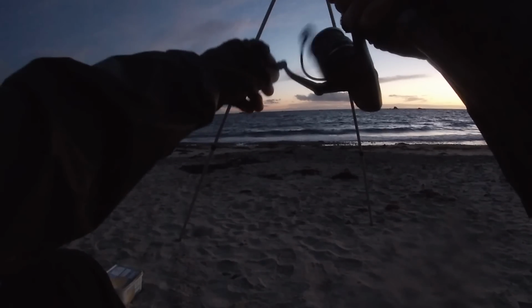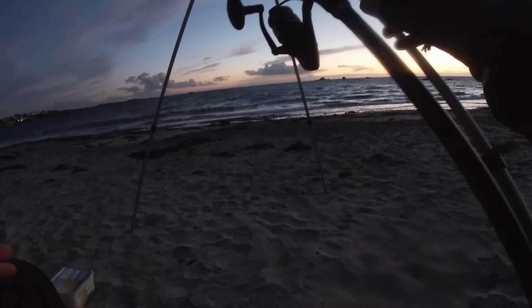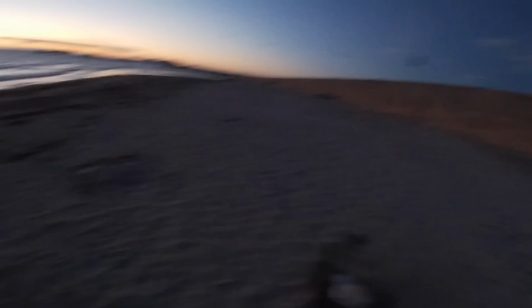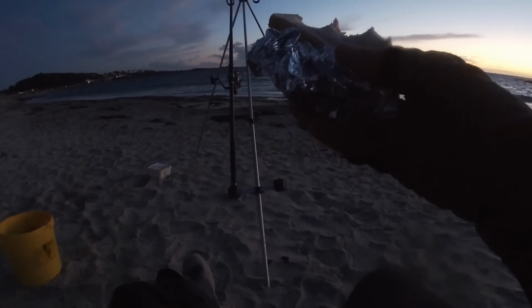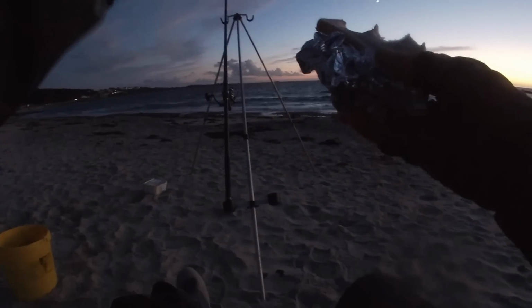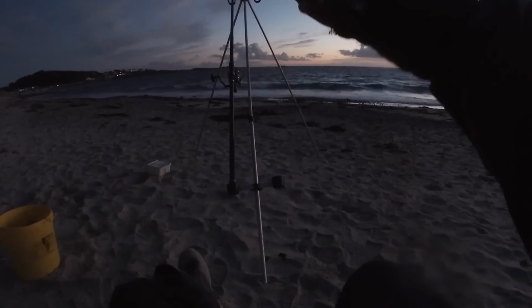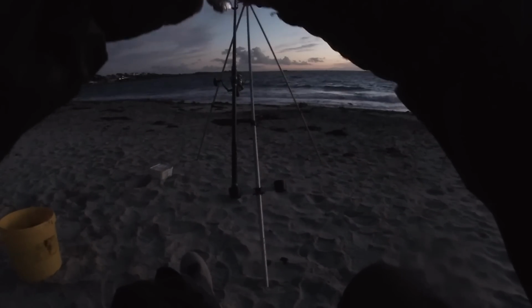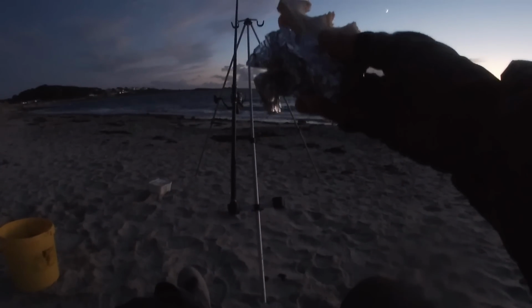Well, I was just eating a sandwich. I'm going to leave that there for now. I was just eating my sandwich here, keeping an eye on the rod. Had a very subtle hit, and then another hit and the line went slack. That was a fish hitting it, swimming towards me, but it's not hooked up. I'll check that bait in a second, because it's probably taken the bait.